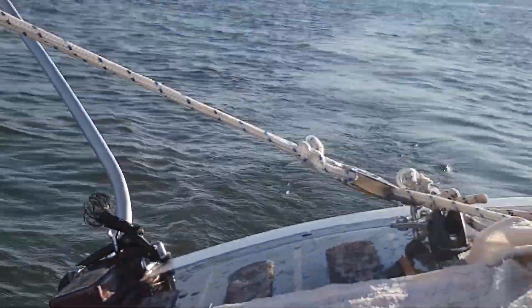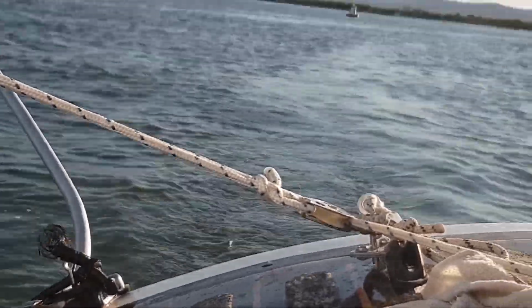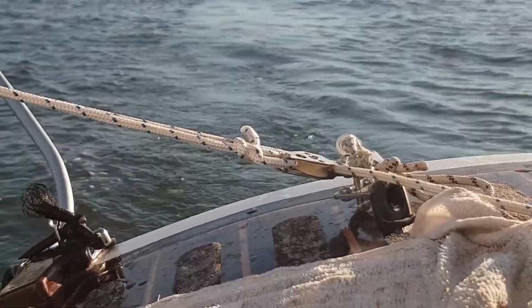We're heading out for a few days cruising around the Southern Bay Islands and the Gold Coast. Cruising along quite well, quite happy with how everything's going. Just approaching the main channel now.